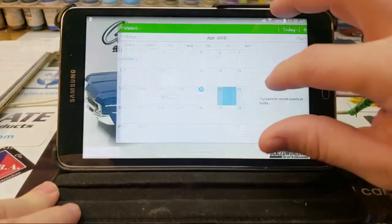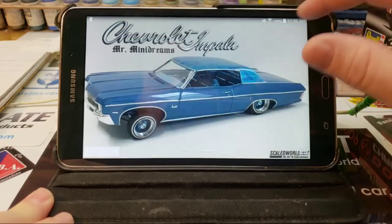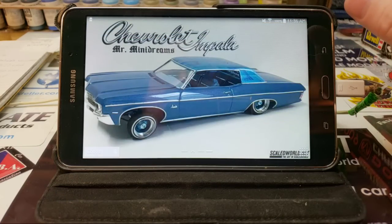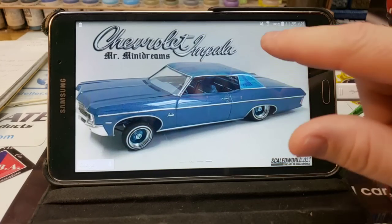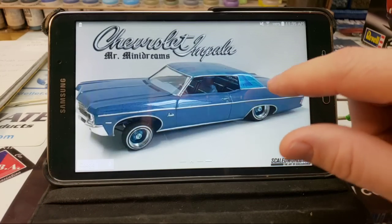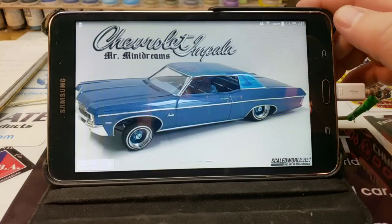Let's see, we got that. We'll get that right there. Let's move this. Google always wants you to do something. This is a picture of the 70 Impala that I gave to Pete, and he took a picture of it and did all that. Pete is great with computer editing.